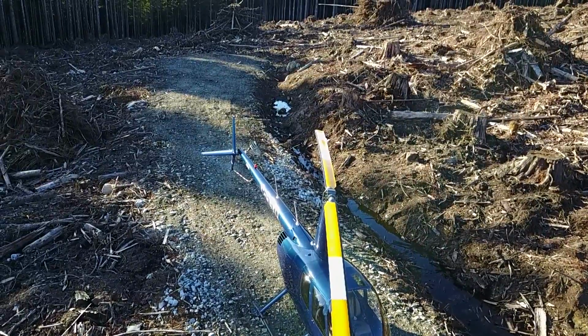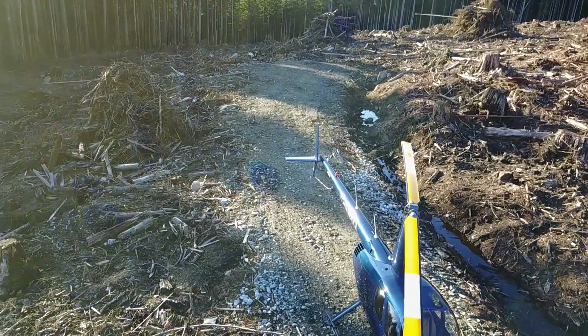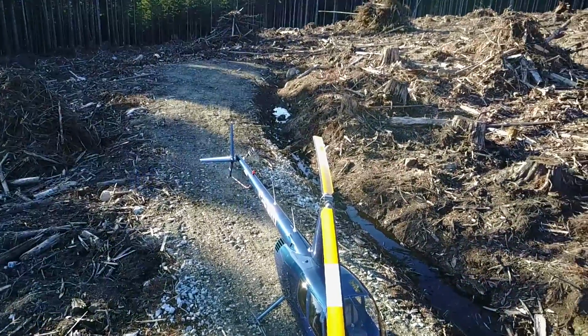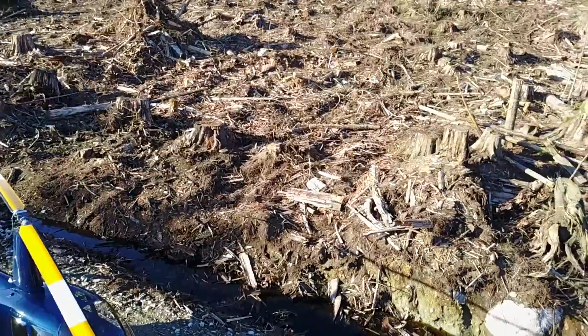Once you've done that, once you get into your spot, you can maneuver around if you need to. So if you're still not 100% sure on the slope and everything, you can pedal turn the helicopter, do a little bit of maneuvering, and make sure that you've picked the ideal spot to land, and then you can go ahead and land.